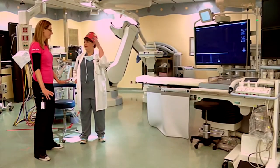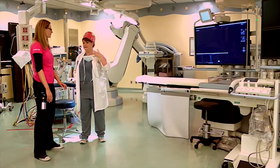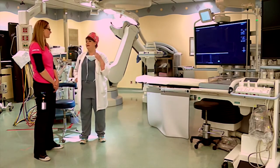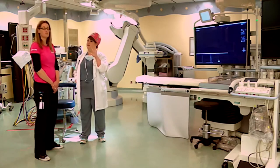Super clean. Everyone will have on hats, masks, gowns. We'll have our lead equipment on because we're dealing with radiation. Right. And then we'll get ready to put the pick line in, and sterile gloves as well.